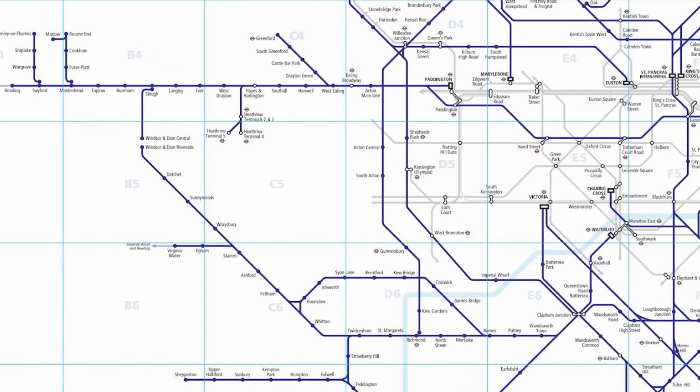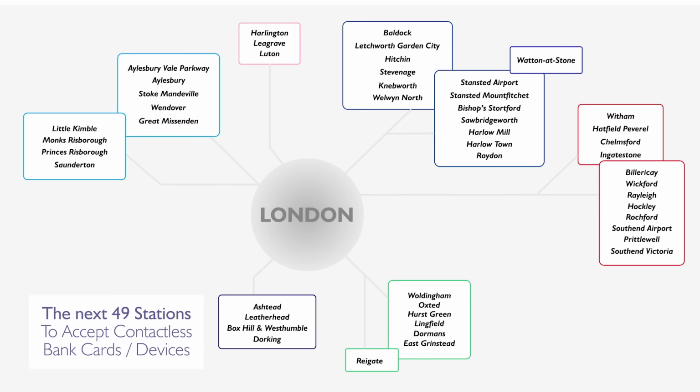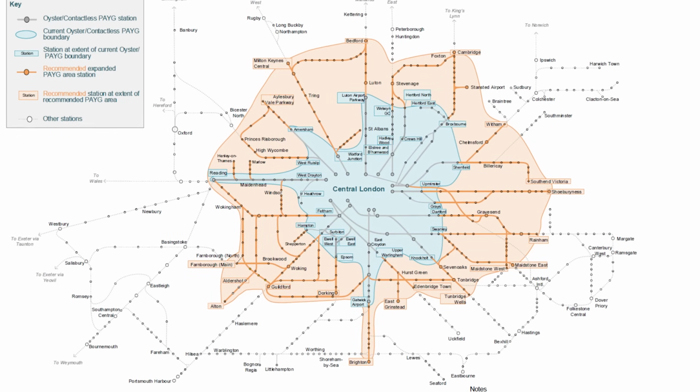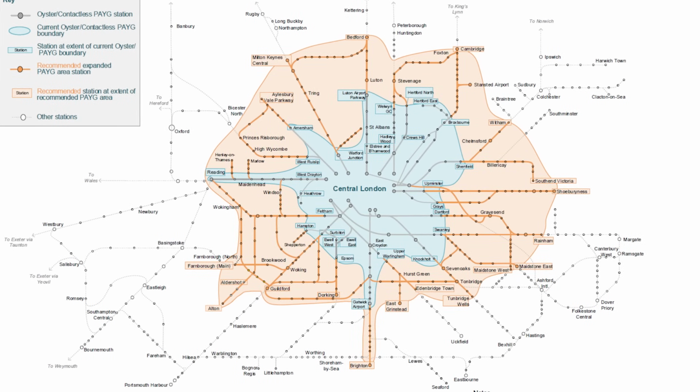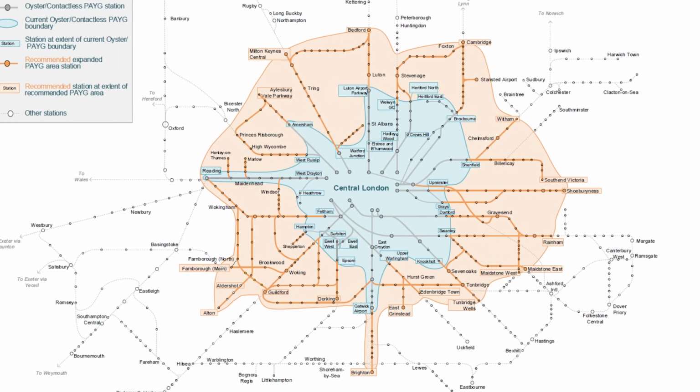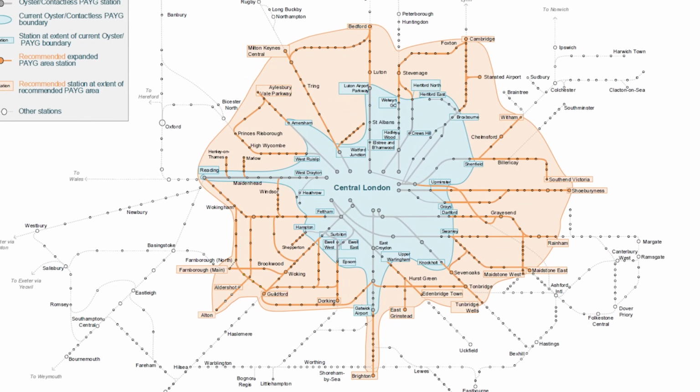I say right now because later in 2025 there are even more stations being added. Here's a list of the next 49 stations which should be getting contactless technology added to them later in 2025, and the area expands again. And it could expand even further, going by this map which I found from an old London Reconnections article, showing that there's potential in the future to keep on expanding and go all the way to places such as Alton, Bedford, Brighton, even Cambridge, way outside of London.